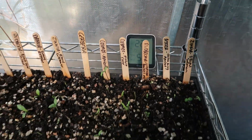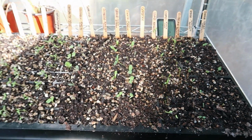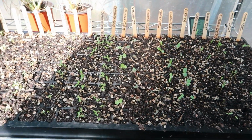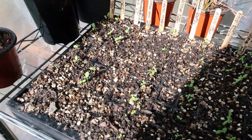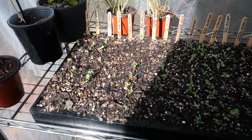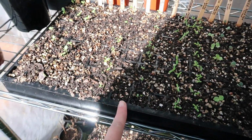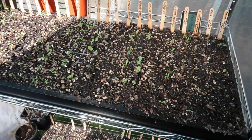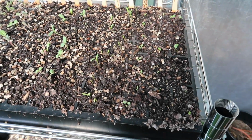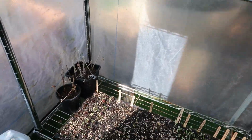23 degrees in the greenhouse at the moment, which is good. And you can see the germination. A lot have germinated, which is good. Only a couple of varieties have nothing popped up yet, which is fine. We'll get a bit longer as these get bigger. Hopefully some of these will germinate, but I'm going to put these outside to get some sun because they've obviously germinated. So that's the first tray of flowers.